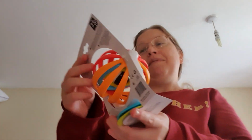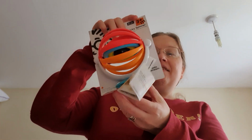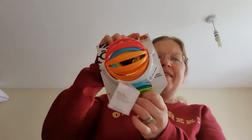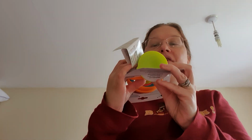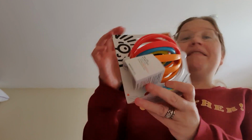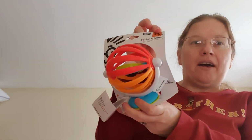Next one, I've actually got him this sticky spinner. Again, this is about £7.99, something like that. Officially, it's a high chair toy. You can see it attached to the high chair, really. But again, Ben was, like I said, just down on the floor with it. It's actually from 3 months upwards as well.